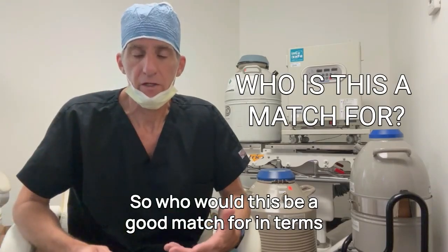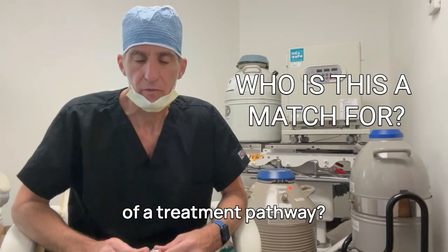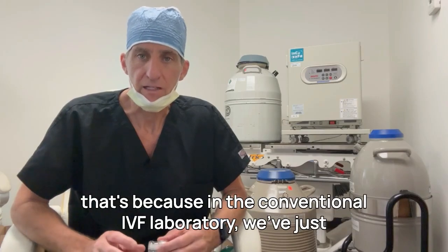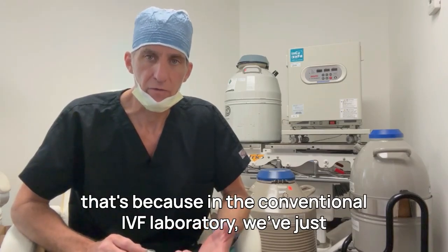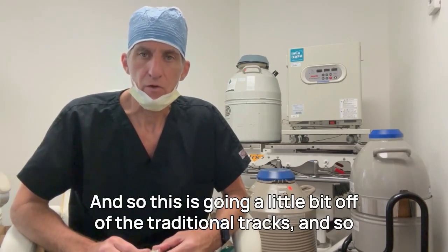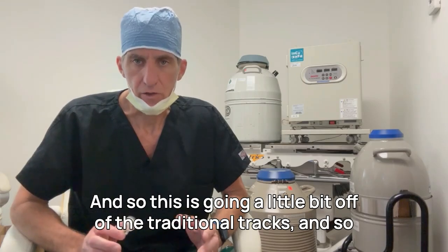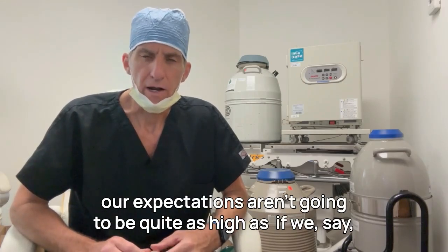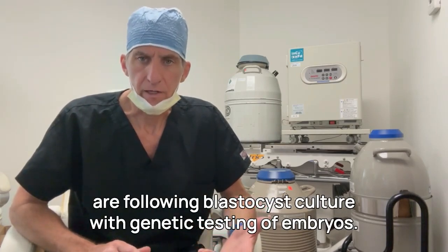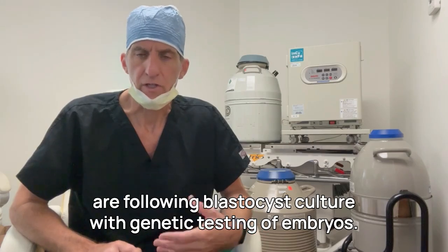So who would this be a good match for in terms of a treatment pathway? Well, in our office, it's definitely a niche treatment procedure, and that's because in the conventional IVF laboratory, we've just gotten so good at what we do. And so this is going a little bit off of the traditional tracks, and so our expectations aren't going to be quite as high as if we, say, are following blastocyst culture with genetic testing of embryos.